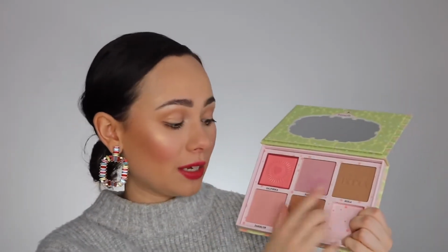But of course, Hoola is always going to be repeated, so you're only getting 2 that are repeats. And from the Pink Squad, you're actually getting 3 repeats, which are Dandelion, California, and Hoola. And you guys know I do love these 3, so they're not repeating any that I don't like. But that's 3 of the 5 that are repeated from last year, so I really don't know why they did that. And not to mention, one of them you can actually get individually as well.